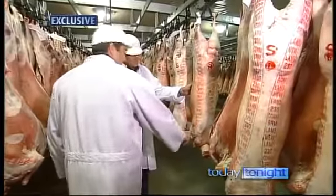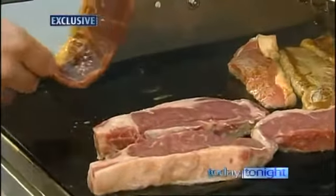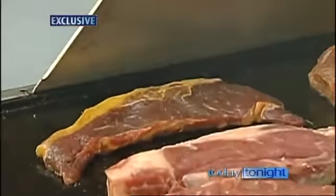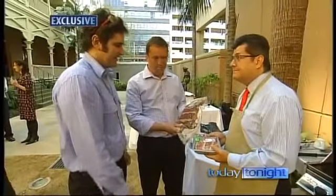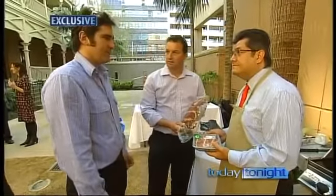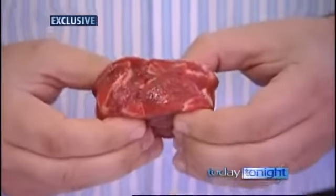Then there's the practice of selling mutton as lamb and old cow as prime cut beef. Like this. So old, a meat grader said it was only good for pet mince. You've got yellow fat colour, really dark meat colour. It's definitely off a really old type of animal. In New South Wales, new labelling regulations have just been introduced to help consumers choose quality meat, but it's not compulsory. So for most of us, picking a quality piece of meat is still a shot in the dark.